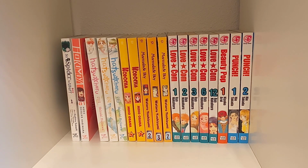This is a light novel series, a manga series, and an anime, so I highly recommend you guys check all of them out. Then I have Horimiya Volume 1, which is a romance series. Next to it, I have Hatsuharu Volumes 1 through 3, another romance series. Next to it, I have one of my all-time favorite series, top 3 series of all time, fabulous anime, fabulous manga, and that is Kodomo no Omocha. And I only have volumes 4 and 6. There's 10 volumes total, and they're very hard to find and very expensive. But my goal is to collect all of them.